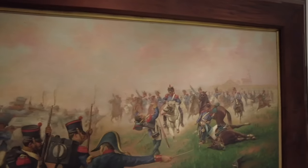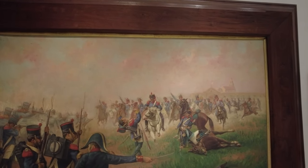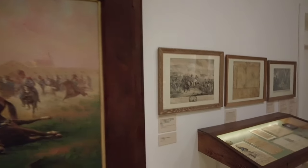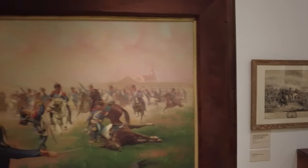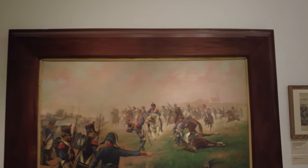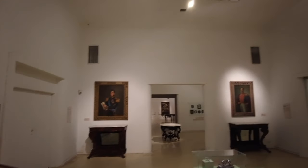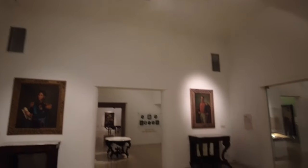This is Battle of, I'm not sure what. Oh, San Lorenzo. Batalla de San Lorenzo. I think, right here. Oh, they do have a pretty large collection here, actually. There's more rooms back there.